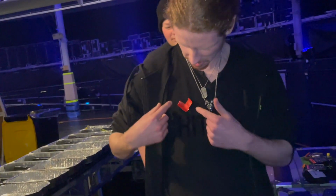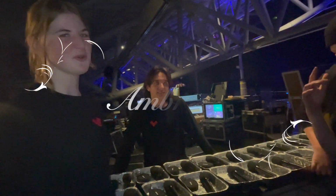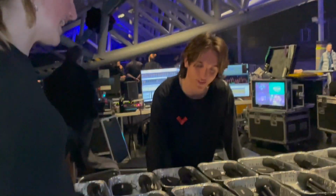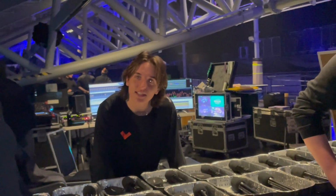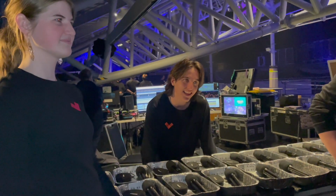You might have noticed that we're wearing red hearts. We had a fifth member of our team, Ambrose, poor man. He's succumbed to the dark side of the lighting team. We've parted ways, let's just say that. His soul lives on through these trays, these microphones, they tell a story. So we wear these red hearts to commemorate him and remember him.